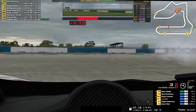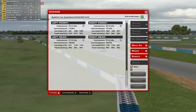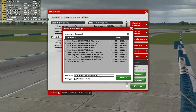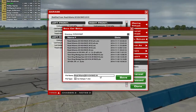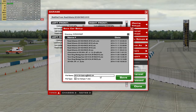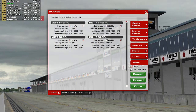I was so worried about how close I was to the grass, I didn't want to turn into the corner because I thought I was going to spin out. Alright, so I'm going to save it. I'll take one more quick little glance over if there's anything staring at me that I think's worth adjusting. Doing one last little fix before the race. I like the tire pressures, nice and equal.